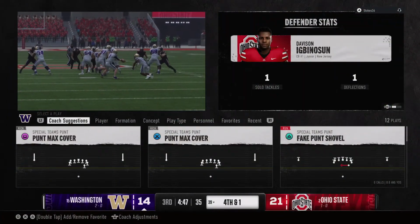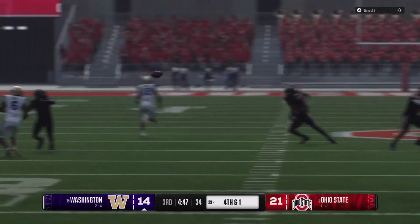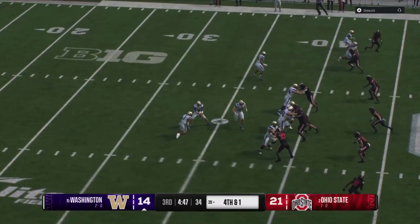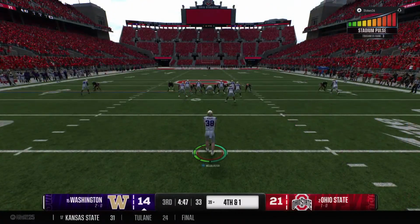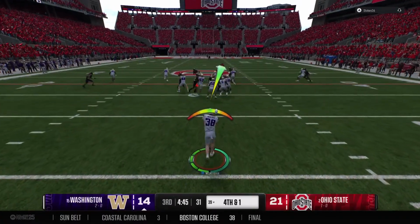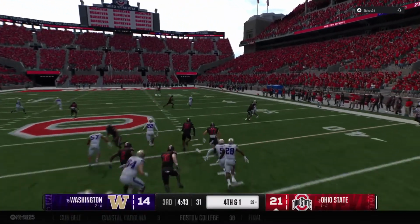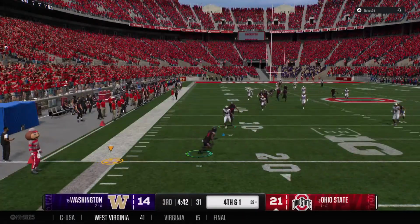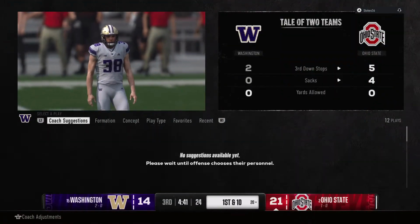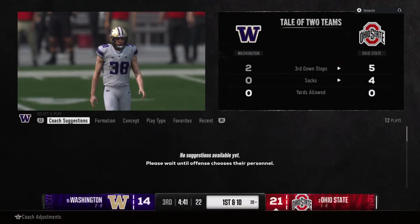How about the call here? They go with the screen on 3rd down and short. You don't see that called very often. They're not able to even complete the pass, so no chance at a conversion. So we got 4th and short. And the Huskies will line up to punt it away. Not a very good boot. Sets up the offense in great field position. The punt will bounce out of bounds down near the 20-yard line.